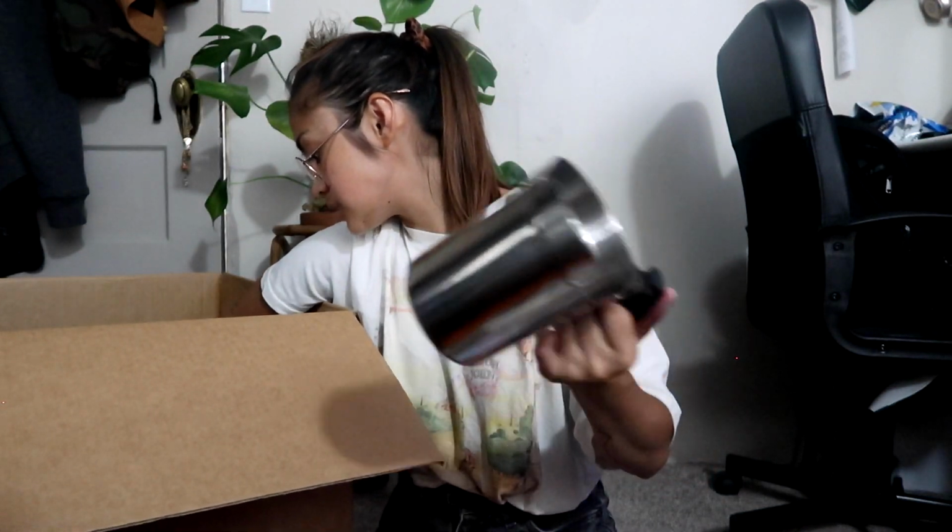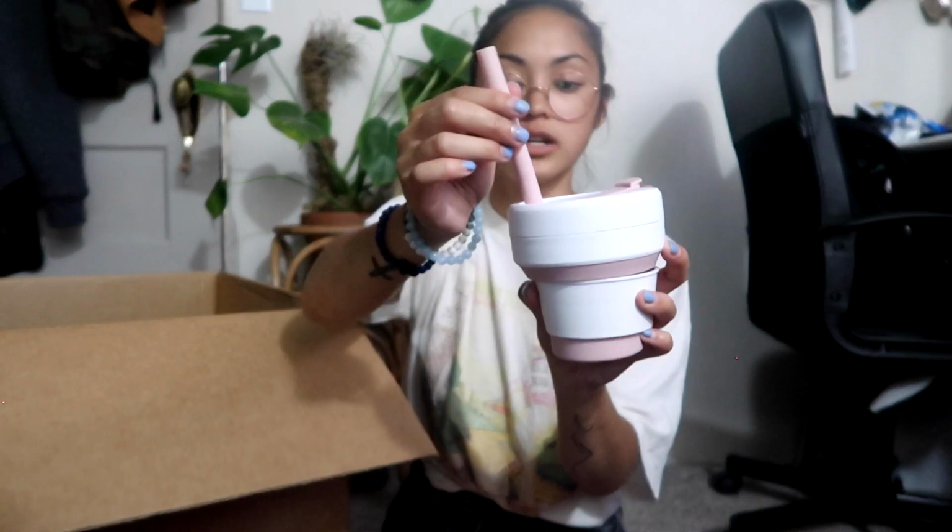I got this, but I don't know if there's supposed to be an attachment for it or what, but I don't see anything else. It's just kind of empty. Here's another Stojo Cup, and I think this one has a straw in it for cold things. I'm gonna keep that as well.